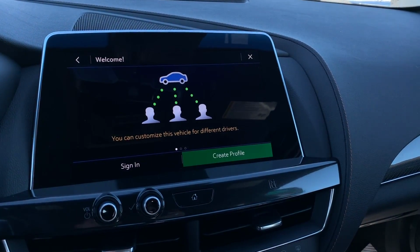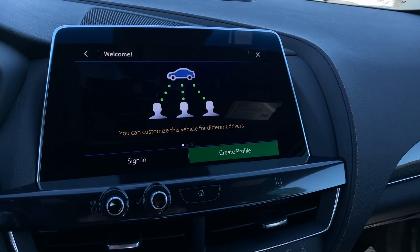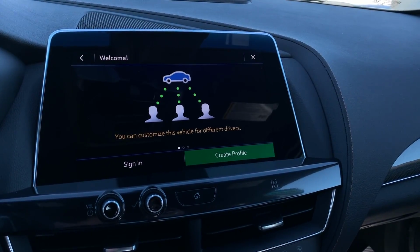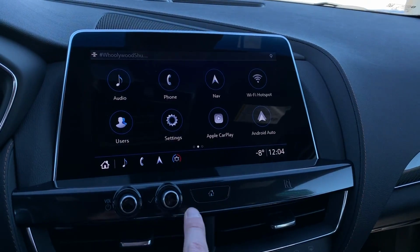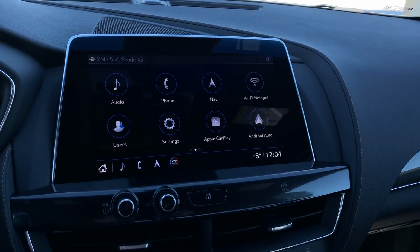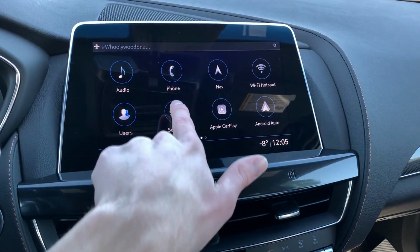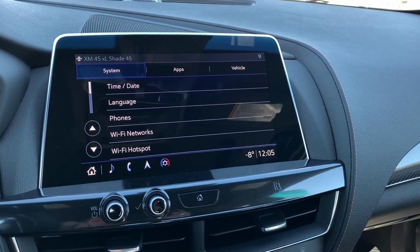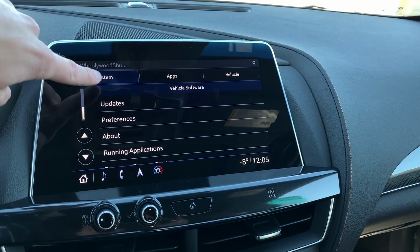You could set up user profiles. This is new. This is really great if you want to have everything from your seat position to your radio settings, all of that, saved according to you or your spouse or your kid. Whoever's driving this car could have their own profile. No questions asked. Nobody's arguing. It's all good. Couple other system settings here.